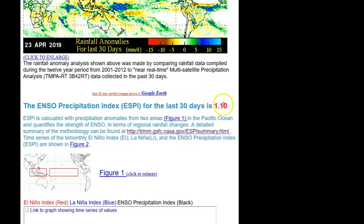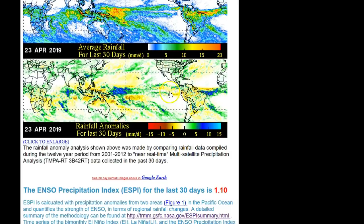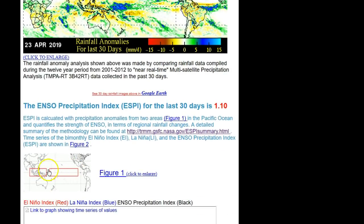It's plus 1.10, which is the highest I think it's been. It maybe got to 1.13 a couple days before that, like on the 20th. But the warmest it's been in 3 years, 4 years, something like that. So suggestive of barely weak El Nino conditions, but nothing more, not strongly warm. Oh, I'm sorry. This is not temperatures. It's precipitation. Sorry. Precipitation differences.